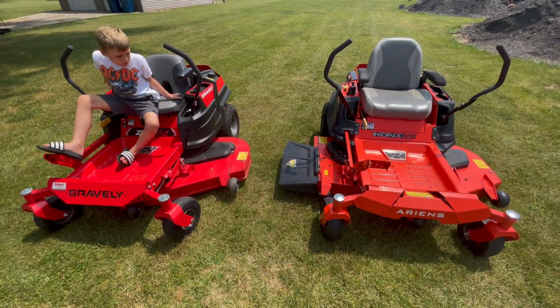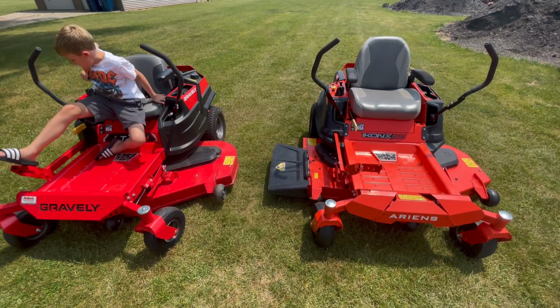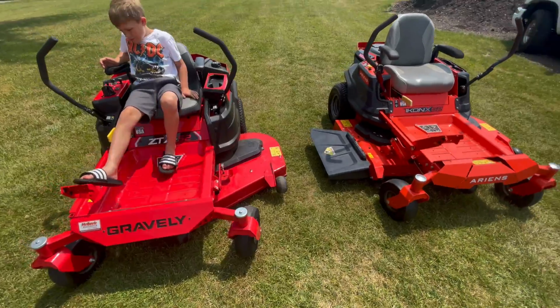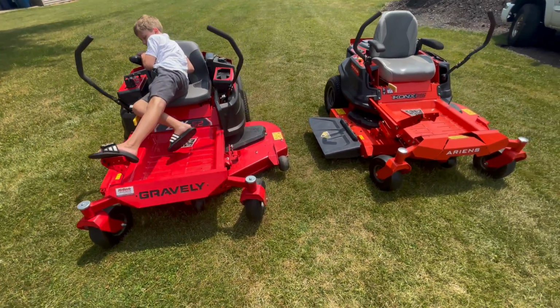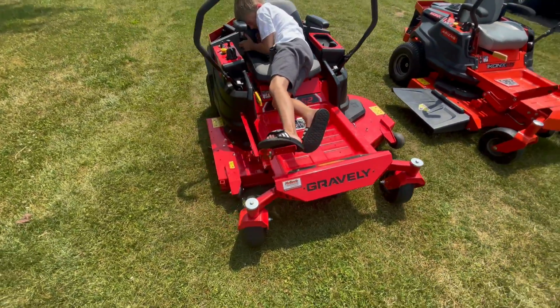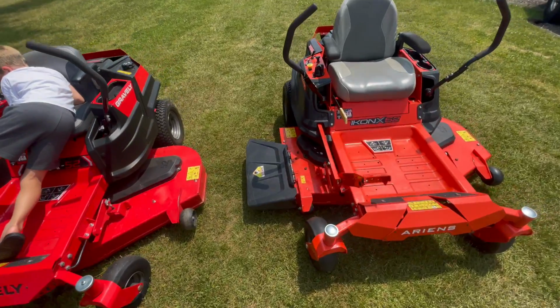And I'm going to say you're going to get 10 years, if you treat it right, out of the hydros at minimum, without having to do any major servicing. You're going to have to put spindles and stuff like that on the deck, but also the Kawasaki motors, you can't go wrong with those.